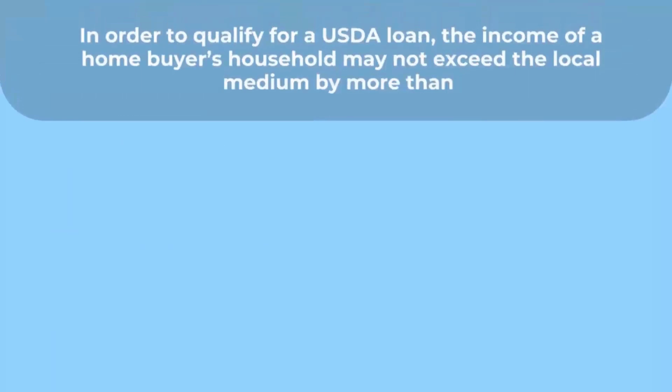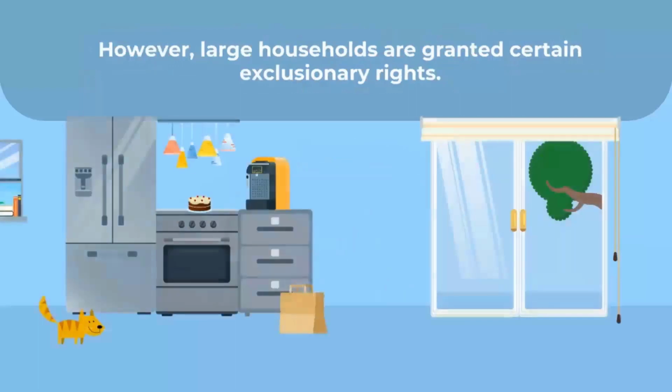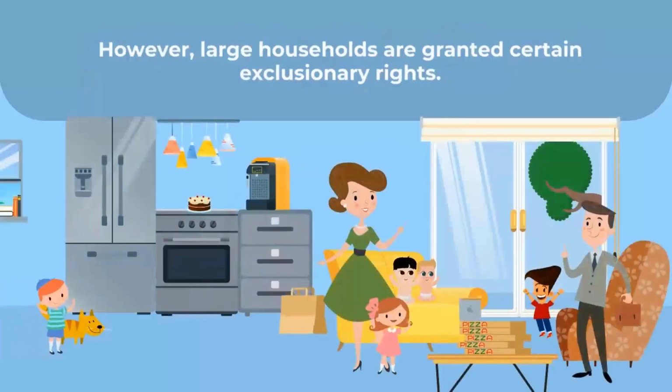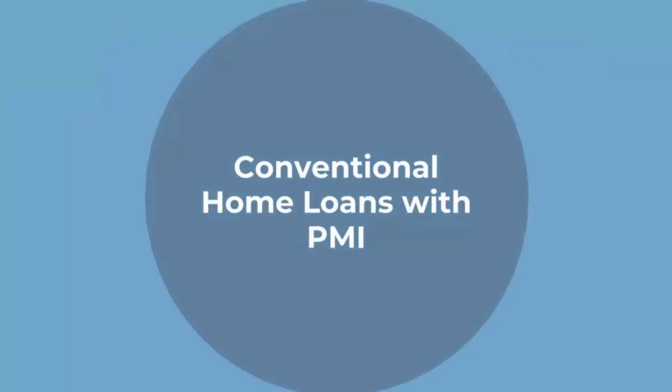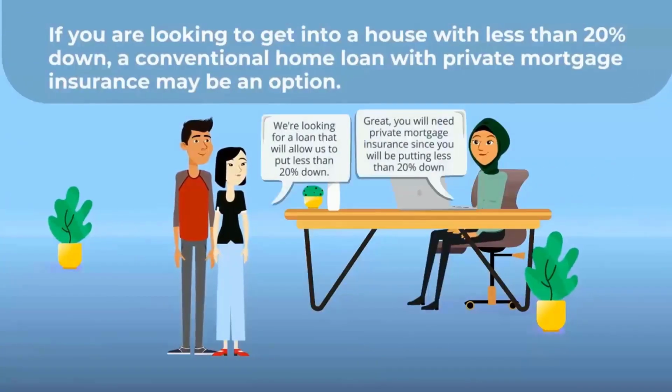In order to qualify for a USDA loan, the income of a home buyer's household may not exceed the local median income by more than 15%. However, large households are granted certain exclusionary rights. Next, let's look at conventional mortgage options with private mortgage insurance. If you're looking to get into a house with less than 20% down, a conventional home loan with private mortgage insurance may be an option.